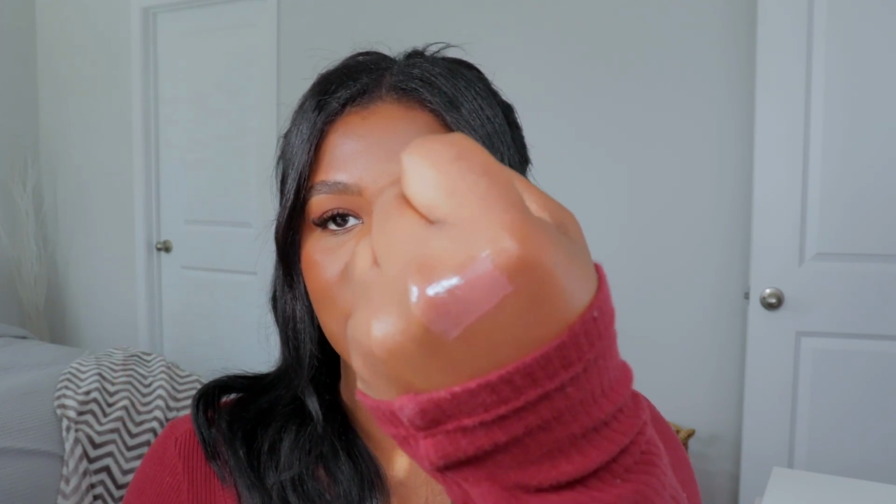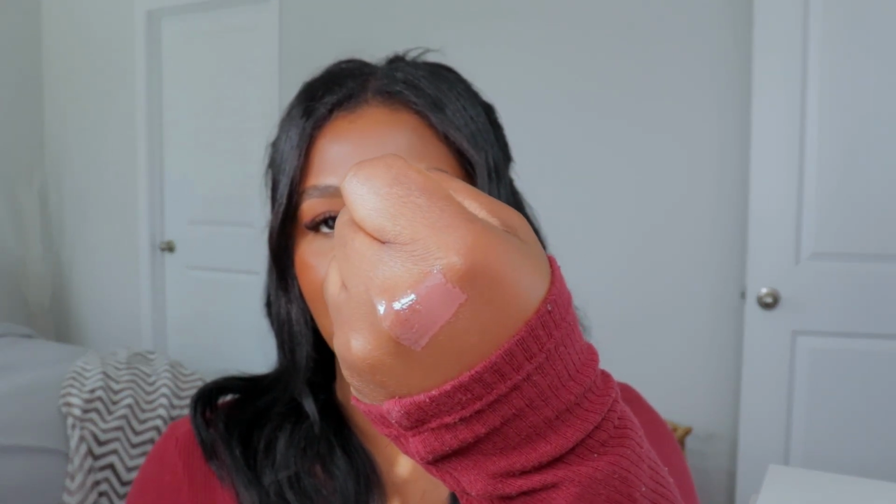So this is what it looks like when you swatch it. I don't know if she sells it by itself or you just have to get the trio that it comes in. But just imagine this on my lips. It gives you the most wet look with a little bit of pink. I wish I realized that sooner because I would have been wearing it all the time. But better late than never.